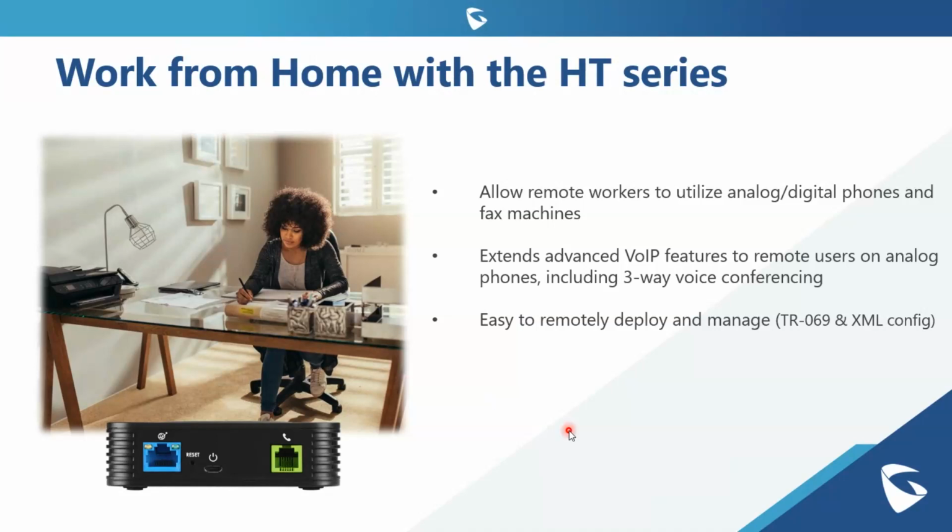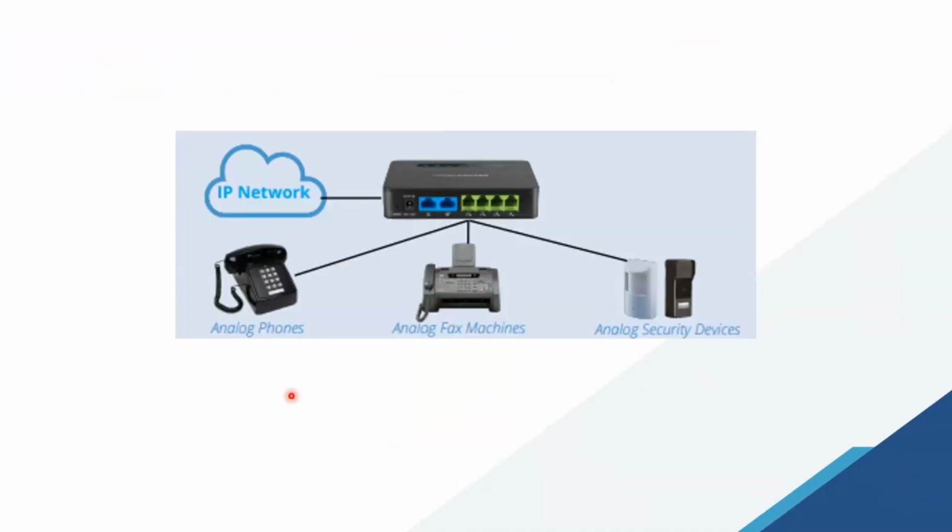So next one is the HT series. So if you have an existing analog phones and you still want it to be connected to your IPPBX, you can also use it to work from home or in other location. So it extends advanced VoIP features to remote users. So it will function the same as with the basic IP phone once you have this HT series. It's easy to remotely deploy and manage. So here, you can use your analog phones, analog fax, and you can integrate it with your IP phones and IPPBX. So it will function perfectly like an IP phone.